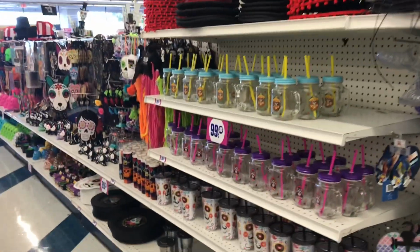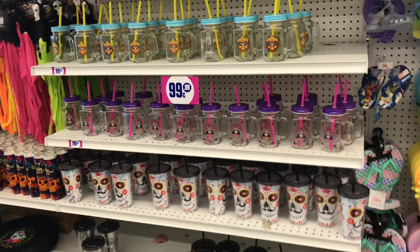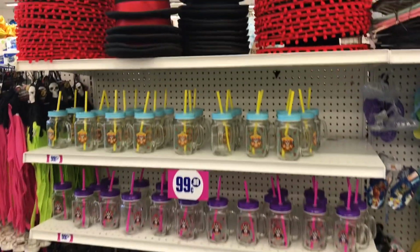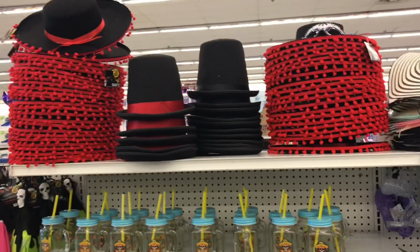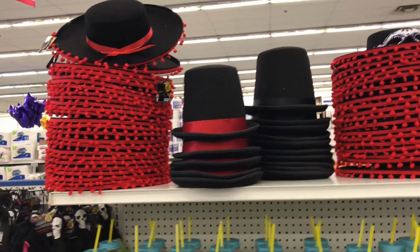Not only did they have some of their fall items out, but they also had this section of Halloween and Day of the Dead items. So I'm going to just let you watch all of this. Again, if you have any questions on any of the prices, leave me a comment down below.